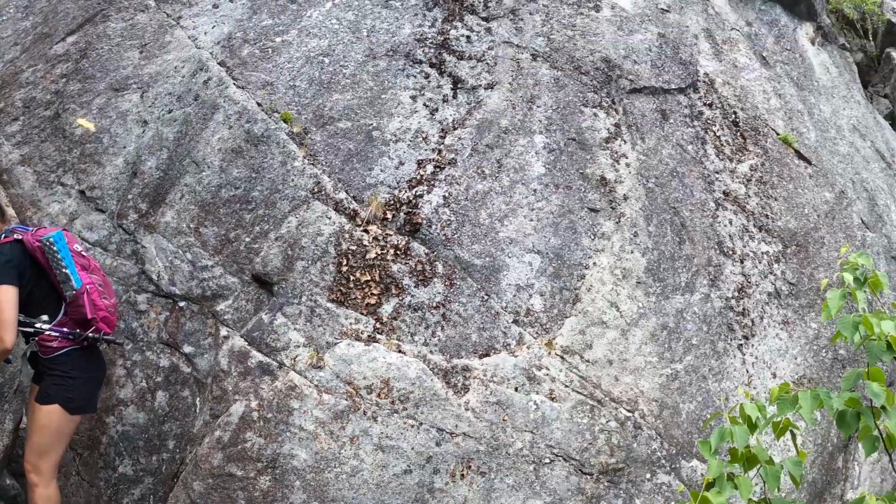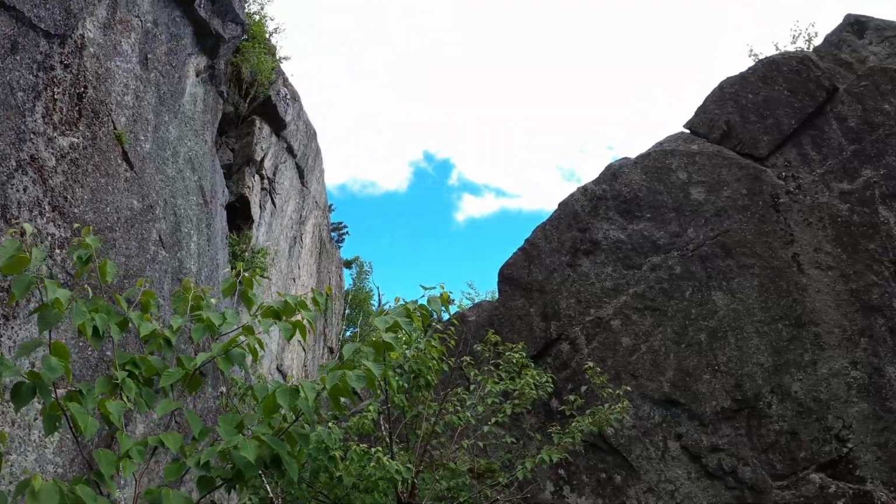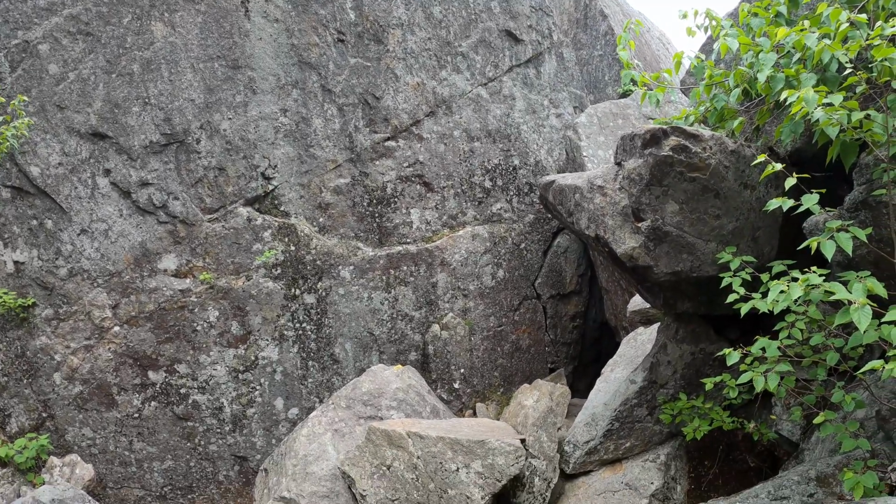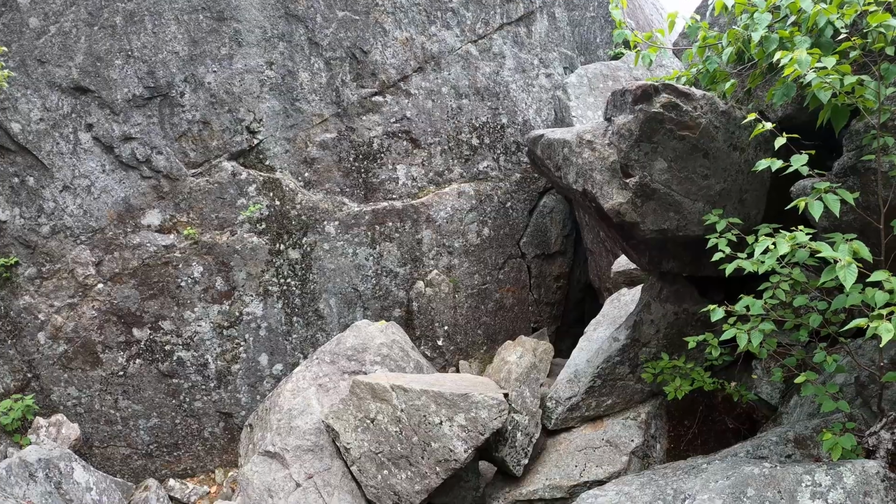Some pretty crazy rocks in here. Getting ready to enter into the cave area. Right down there.